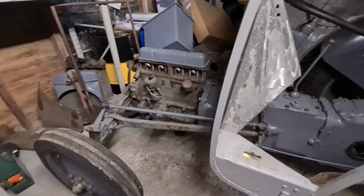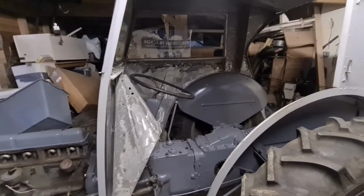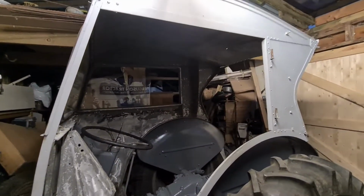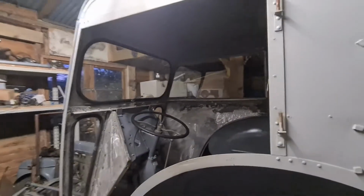It's almost painted. It's had a new clutch. It's been completely gone through. Everything that's needed to be replaced has been replaced: half shaft seals, clutch, the wiring, and so I fitted it with this cab.